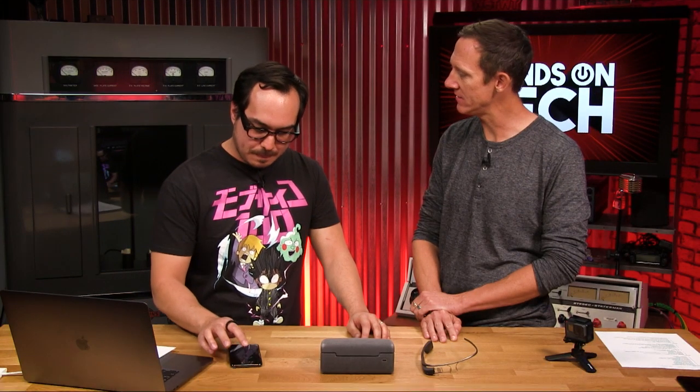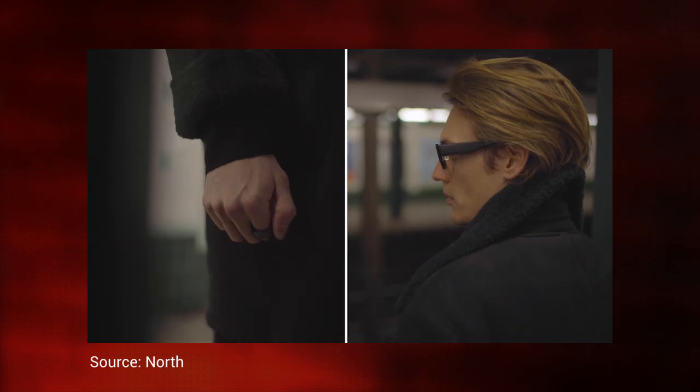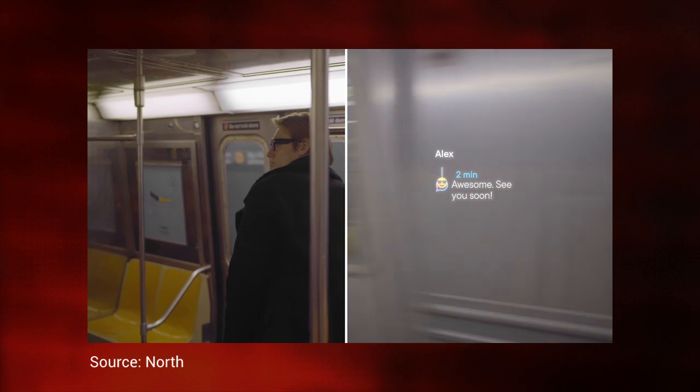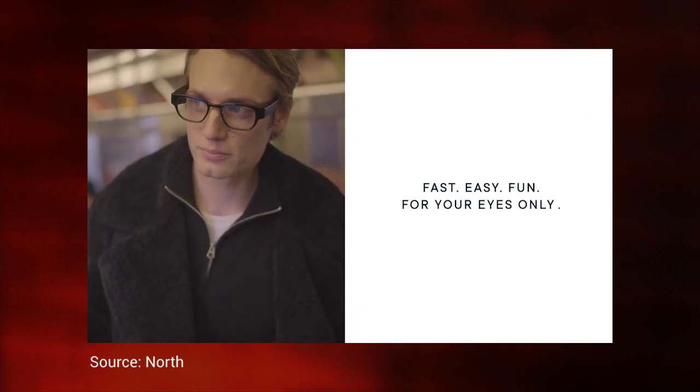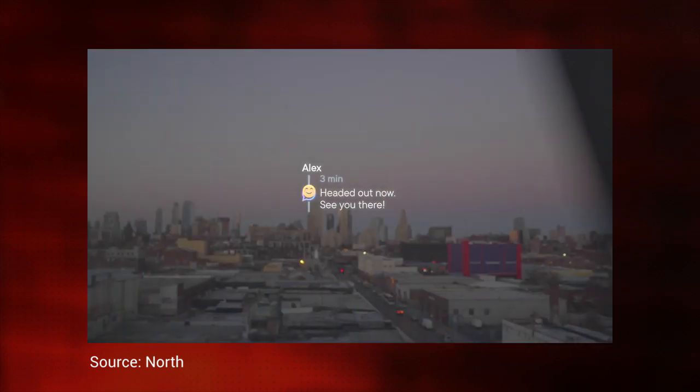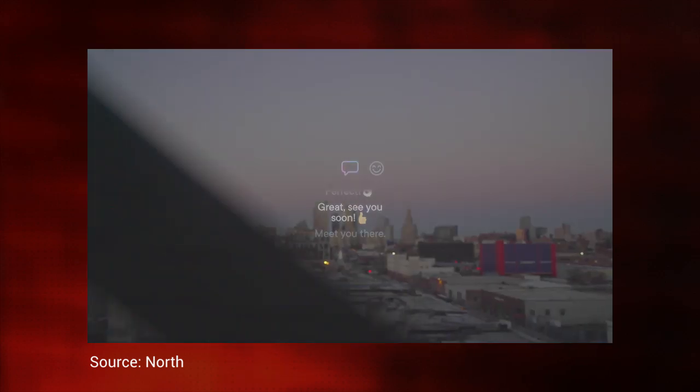Anything that you wish it did that it doesn't do? Well, yes. Part of it is these glasses actually make me wish I had an Android phone. In terms of messaging, I could only use Slack and the standard SMS messaging in terms of being able to reply. And even then, since Apple doesn't allow third parties to control that, you get assigned another number from North.